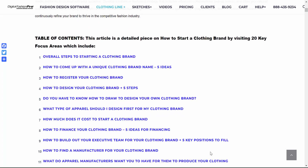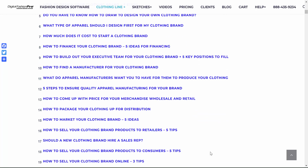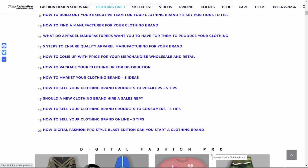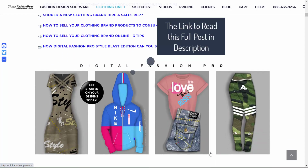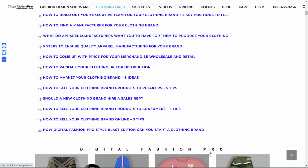This article covers: number 1, overall steps to starting a clothing brand. Number 2, learn 5 ideas on how to come up with a unique clothing brand name. Number 3, how to register your clothing brand. Number 4, learn 5 steps and resources that can help you design your clothing.